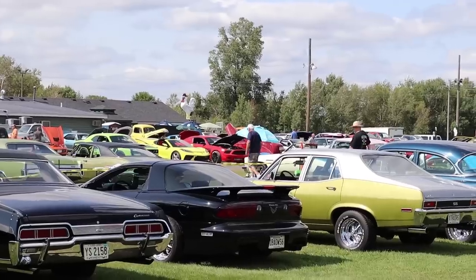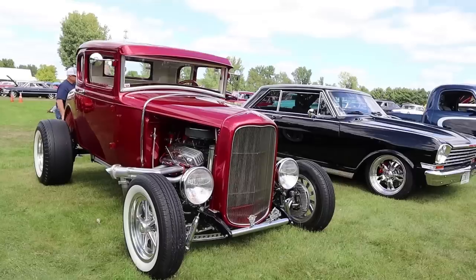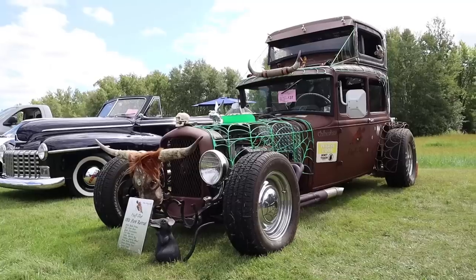They've got nearly 500 registered, and then more showed up after that. So this is the biggest this car show's ever been, and it's always a big one. So there's a ton of cars to look at today. Hot rods, street rods, classic cars, rat rods. A lot of amazing cars today in this episode, guys.